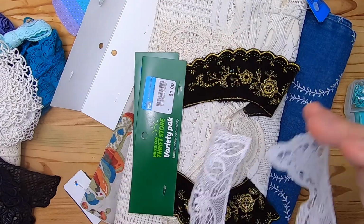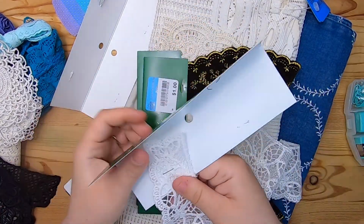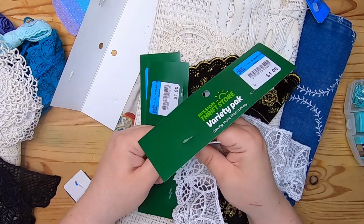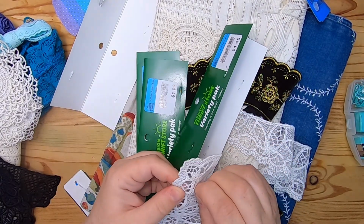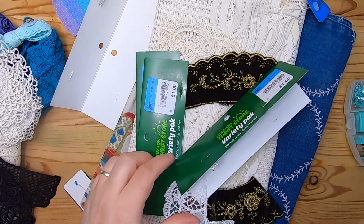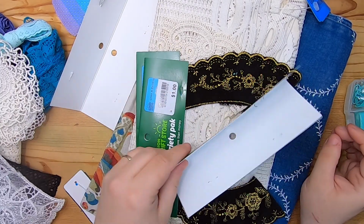Okay, then this is also another collar. So these sets were $1, which I think is extremely reasonable because they're really pretty. A lot of these actually come from Mennonite stores, like Mennonite Supply, and then they end up in the thrift stores.